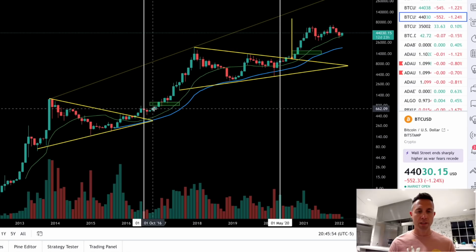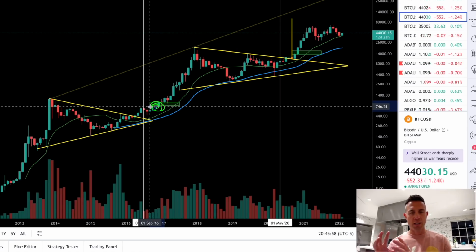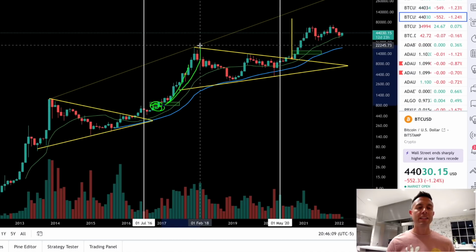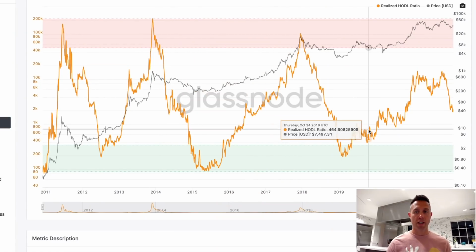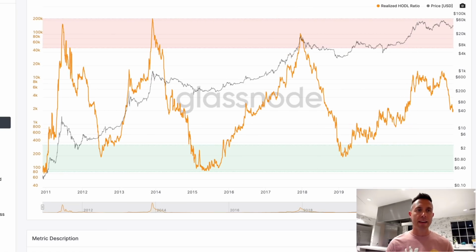October to December 2016, that's right around here in terms of that chart placed on this long-term monthly chart of Bitcoin, right? So you can see what transpired for Bitcoin to enter that heated zone on the HODL ratio chart. A huge uptrend. That is in play based on this chart alone.